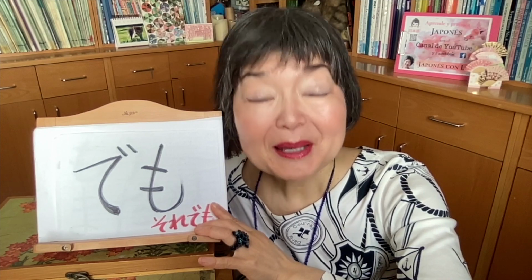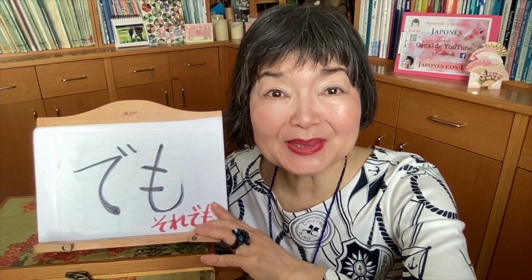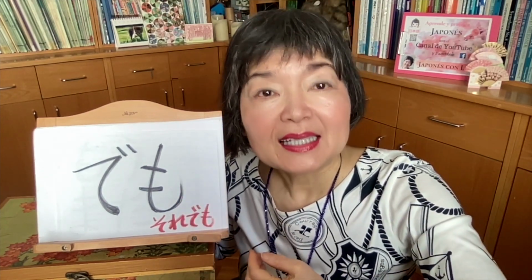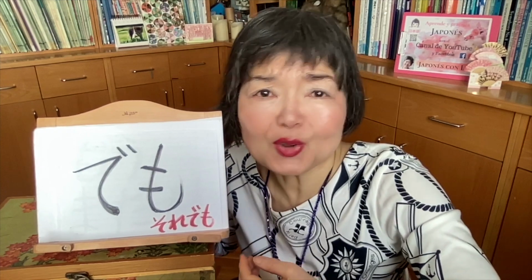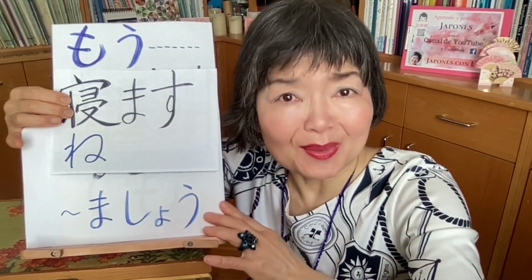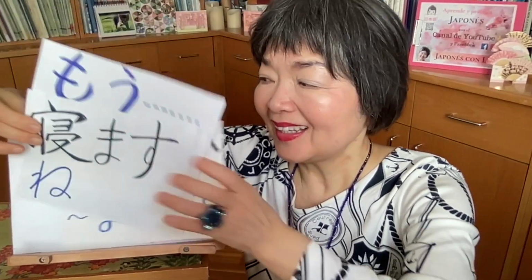For example, my grandson, who is 3 years old, always says でも when he wants to say something he doesn't agree with. For example, I say, oh, now let's go to bed. He says, oh, no, I don't agree. もう寝ましょう。でも.